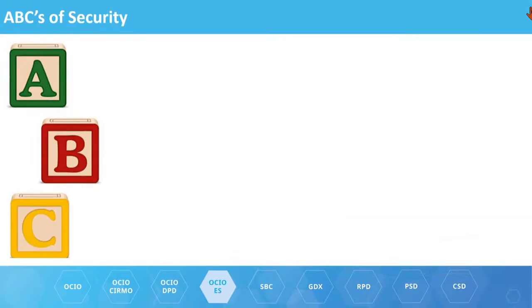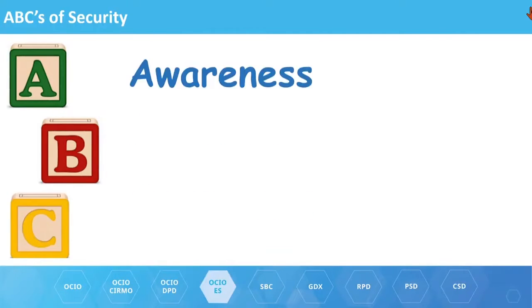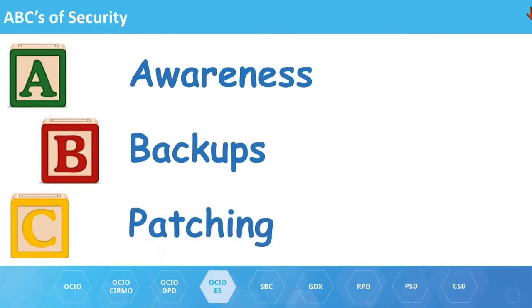Last Security Day, I introduced the ABCs of security. I commented on how great it was that security falls so nicely into the ABCs. If you remember, A stands for awareness, like the event that we're doing today with Security Day. B stands for the backups of your critical data. And then C naturally stands for patching. You can see how that works, right? So today we're going to continue with some tips on how to protect your devices and applications at home.